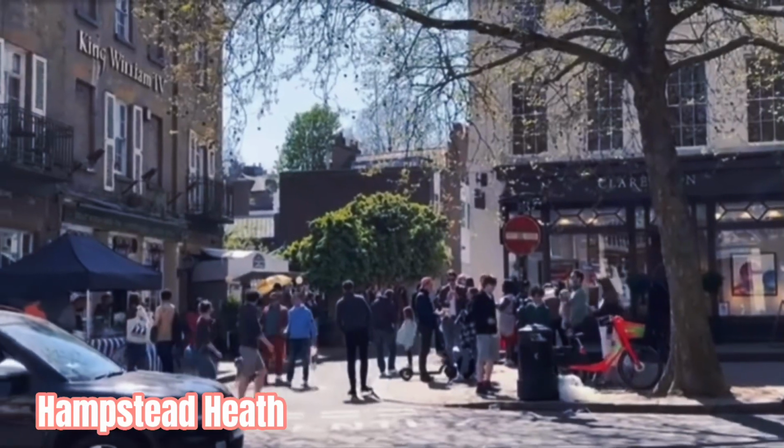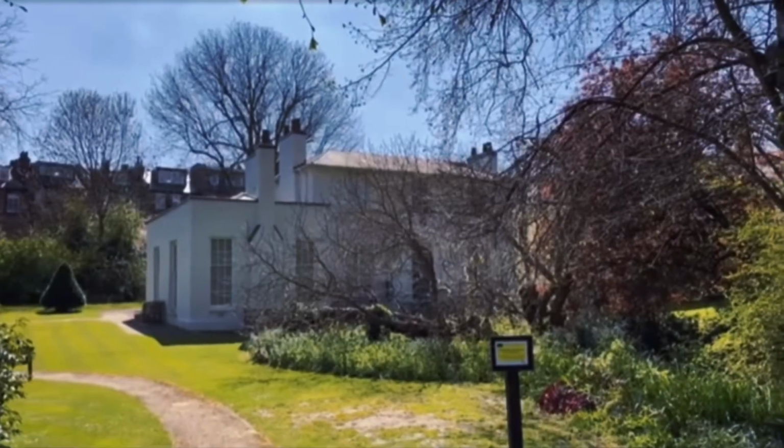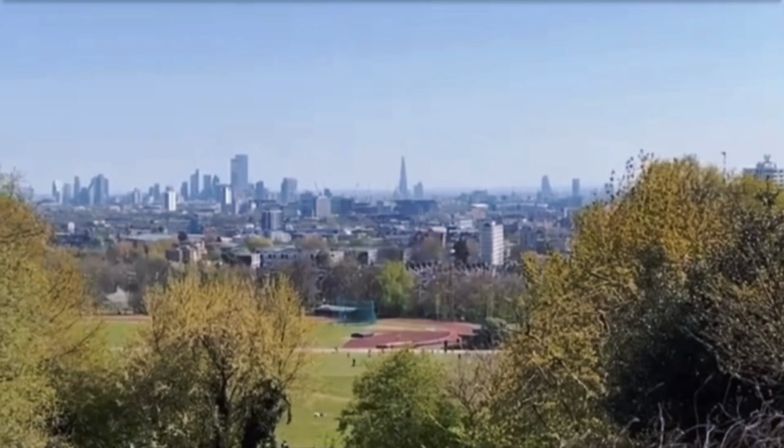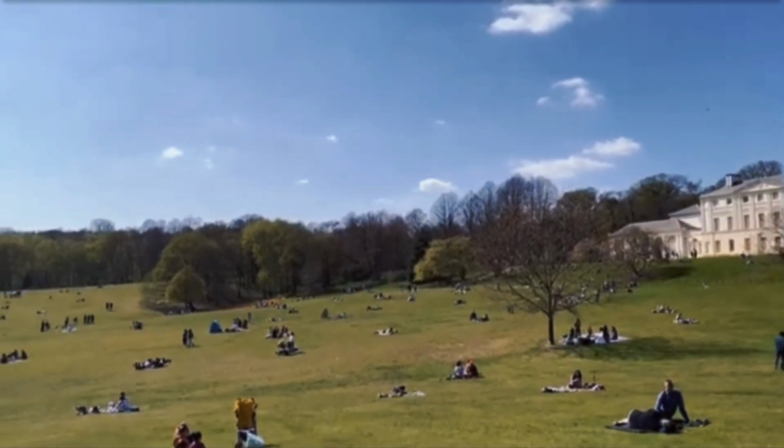Number 15. Hampstead Heath. This is one of the most posh areas in London, so-called the Beverly Hills of London. And there's a vast green space with historical houses and gardens that are free to walk around or picnic.